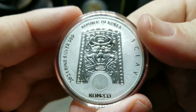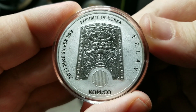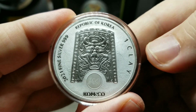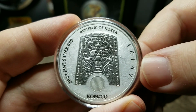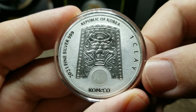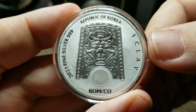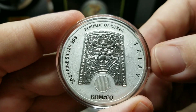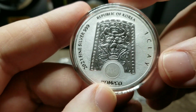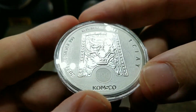And on the back, you can see here it shows Republic of Korea, 2021, fine silver. And the denomination here is 1 clay, which is not really a denomination. Basically, a clay was a unit of account in Korea. So it's a form of basically ancient money that's no longer actually circulated. And the Korea Mint's also one of the first mints to pioneer the silver holographic technology.